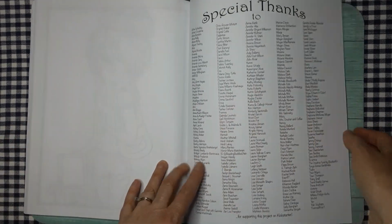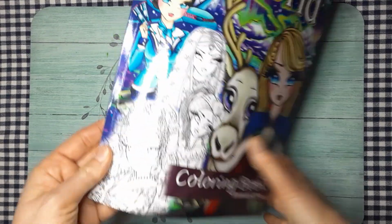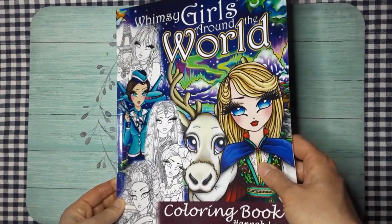And then a special thanks. And then the back of the book looks like this. And there's the front of the book.